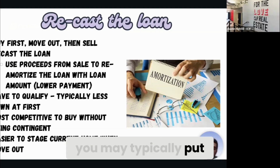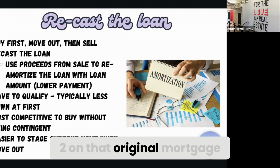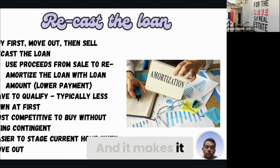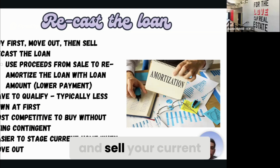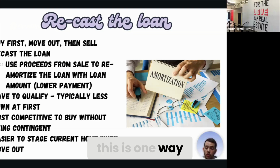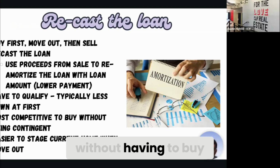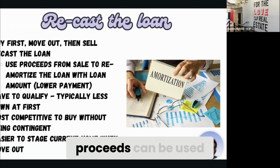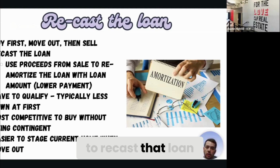Now, you may typically put a lesser down payment down, and you might have a payment or two on that original mortgage, which could be higher. But typically it's a much shorter process, or it's short term, where it's just a month or two. And it makes it much easier to stage and sell your current home when you move out. Like I said before, this is one way of being very competitive without having to buy being contingent. And again, then you know your proceeds can be used to recast that loan.